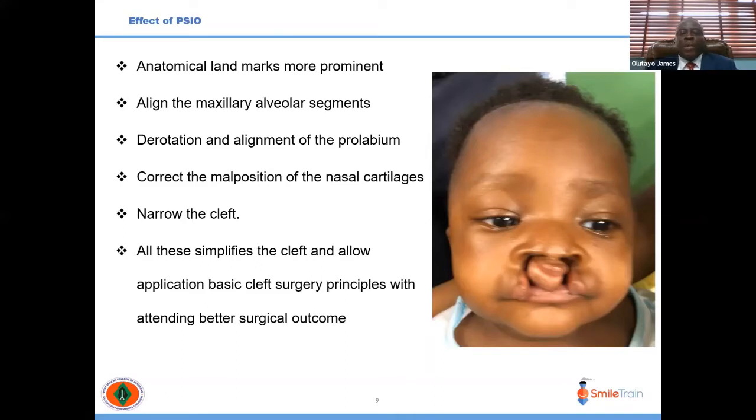There's the rotation of alignment of the prolabium, which is very good for me. Correction of malposition of the nasal cartilages, and the nasal cartilages are better positioned. So my surgery will actually be better than the initial presentation. A very good advantage for me is the cleft has been really narrowed.